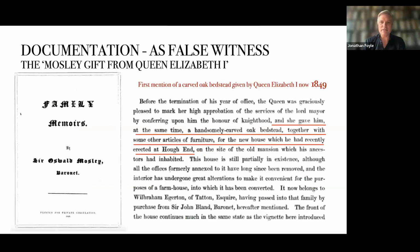So we have the first mention of a carved oak bedstead in the other book she mentions, which is Family, not Memorials, but Memoirs by Sir Oswald Mosley. And he describes how Elizabeth I gave his ancestor a handsomely carved oak bedstead together with some other articles of furniture for the new house which he had recently erected at Hough End.